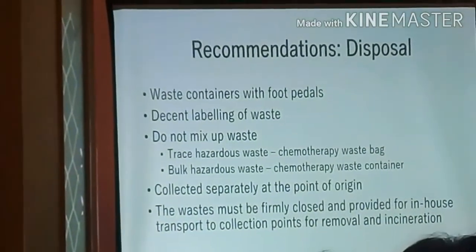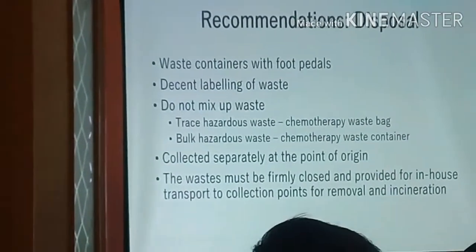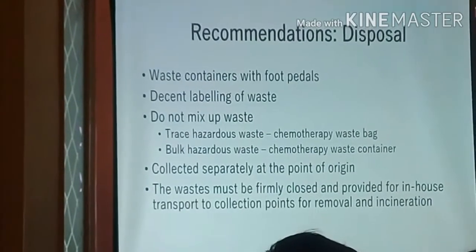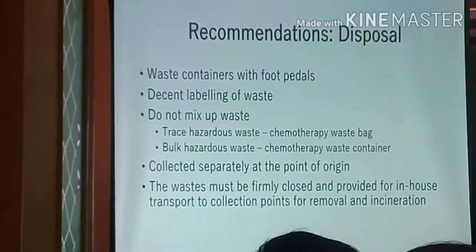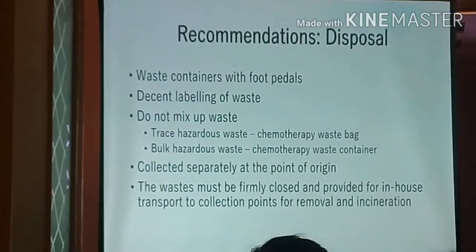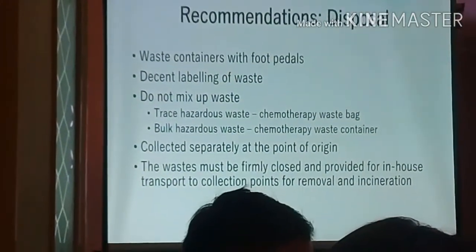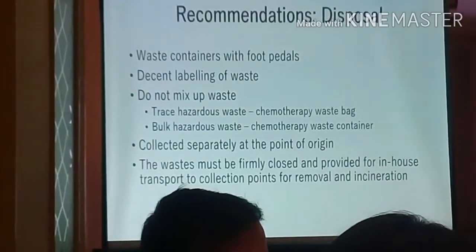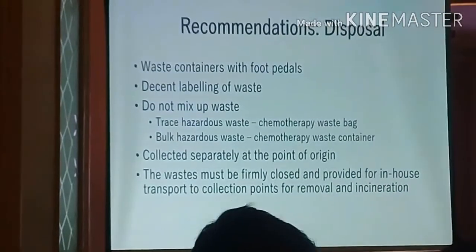You have to learn how to identify a trace hazardous waste that is usually put into the waste bag, which is double bag, and the bulk hazardous waste in the chemotherapy waste container, which is made up of a very tough material, just like your sharps container. It has to be collected separately at the point of origin, okay? And the waste must be firmly closed and provided for in-house transport to collection points for removal and incineration.